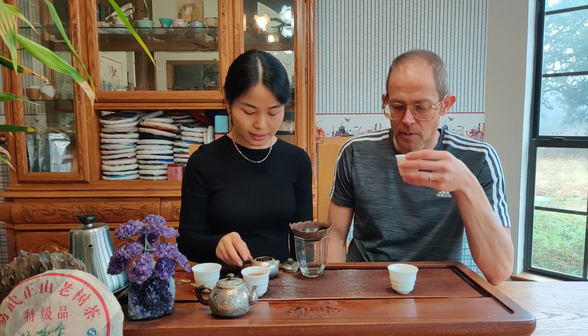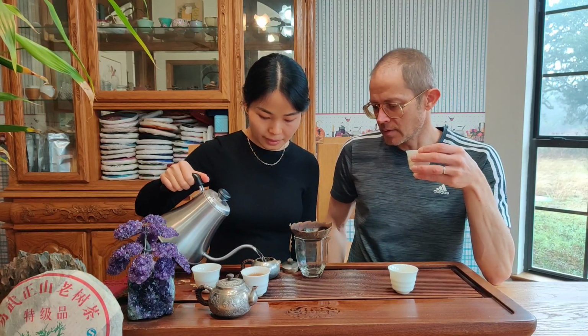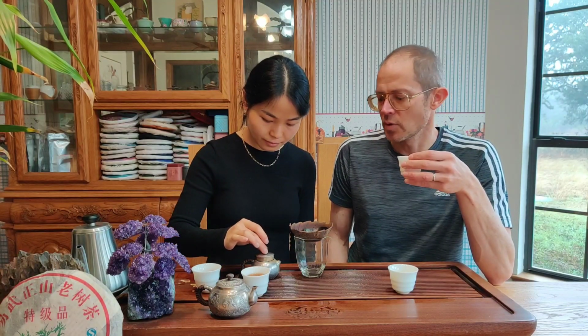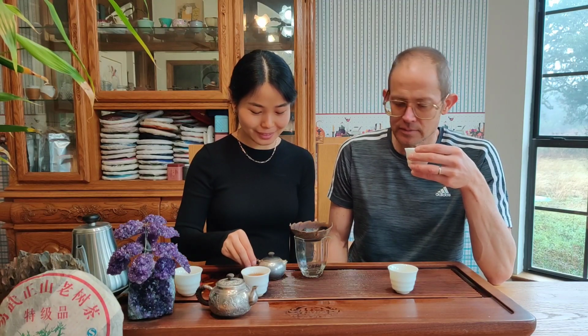It's very, very clean, and it keeps a lot of 茶叶本身的那个味道. Yeah, it has a lot of its original tea character. It tastes like aged tea as opposed to aged stored tea, where the storage is the major influencer of its taste. You're drinking the tea, you're not drinking the storage. But it's aged.